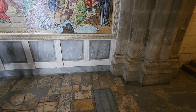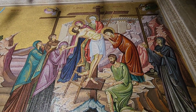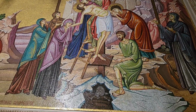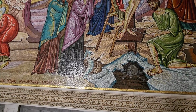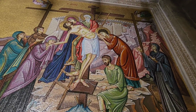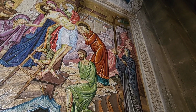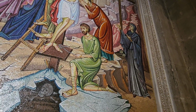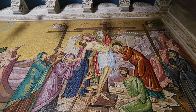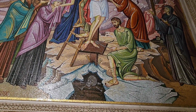Then, what we saw is the crucifixion, and you see he wasn't crucified by himself. It's beautiful to see the women power of it. Where are the men? Let's talk about who is actually here from the 12. John, the one who is hugging the hand of Jesus. And this is Nicodemus and Joseph of Arimathea, who gave Jesus his own tomb. They were part of the Sanhedrin, but secretly they believed in Jesus.